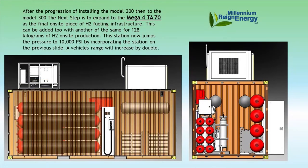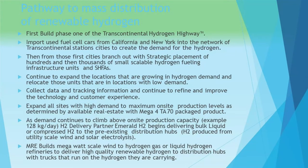And then finally, you come in with the Mega 4 TA70, which will do 64 kilograms a day. And this is the one that has the really good numbers on it. All of them make money right out of the gate, but it's real small in the beginning for the littler ones. But when you get to this level, it makes a really nice investment. So go to the next slide. And this is the last slide.